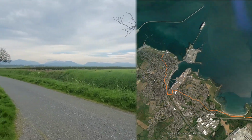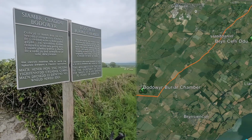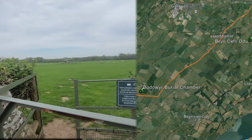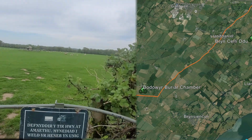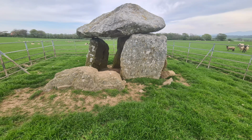The first 20 miles of the route from Holyhead is really lovely and smooth, running along Cycle Route 8, and we come to Bodowyr Burial Chamber. Bodowyr is a cute example of a style of burial chamber that you can see across most of Wales. This one is distinctive mostly by its large mushroom-shaped capstone.